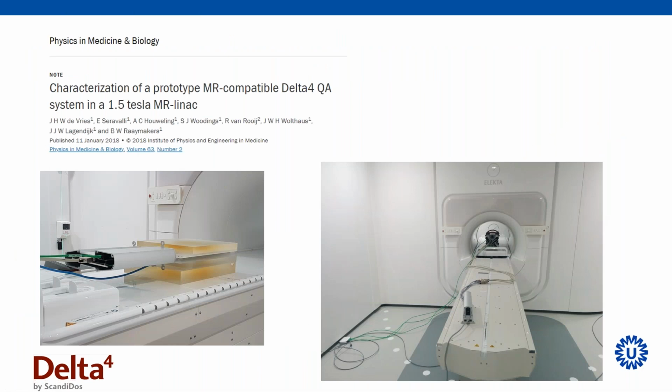Then in 2018 already, we were still on prototype with that PT phantom. As you can see in the right picture, we got a lot of extension cables, and people who worked with the old PT will recognize that the connection box is still present, as well as the network hub, which is laying on the floor. And in 2018, it turned out that it worked.